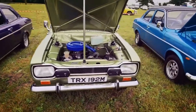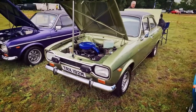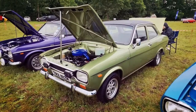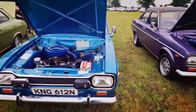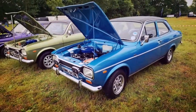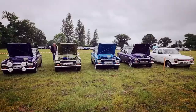In its day, these were the type of cars that would lose their paintwork. It would just automatically peel off the cars. But obviously, that was on some of them. Hence why back in the 1970s, you wouldn't actually buy a metallic car because half the paint would end up on the floor.